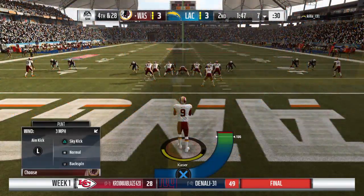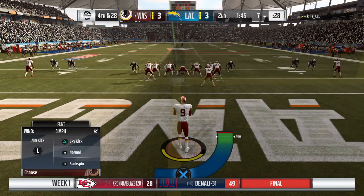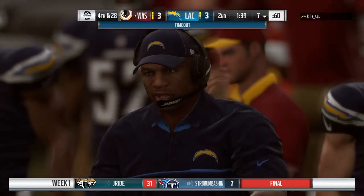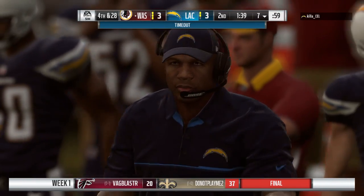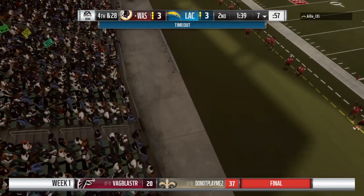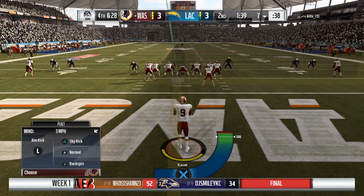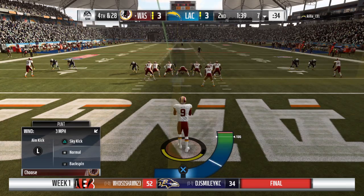Here's Drew Kaiser now, as his first punt will come from inside his own end zone. And now the Chargers are going to look up here and signal for a timeout, as they'll head to the sideline and talk over what to do next. Here's Drew Kaiser now, as the drive goes backwards, so he's on to punt it away.